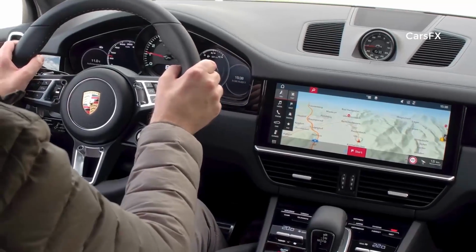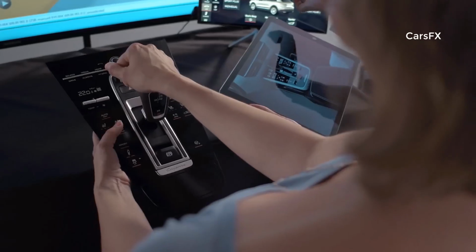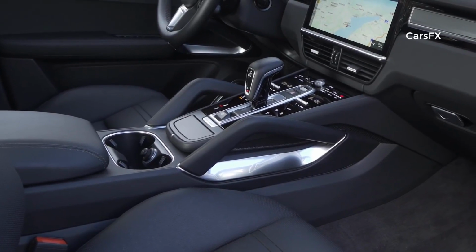We also try to give the driver and passenger the sense of really becoming a part of this machine. One example of this is the upward-sloping center console, and the fact that the instrument, as we call it, is slightly curved. That's one of the themes that keep repeating throughout all our model ranges.